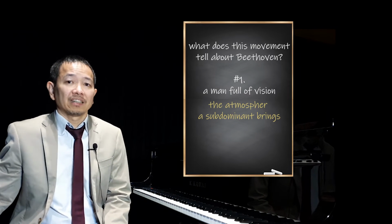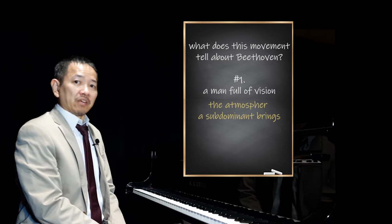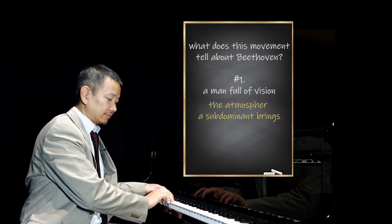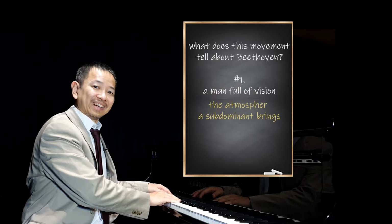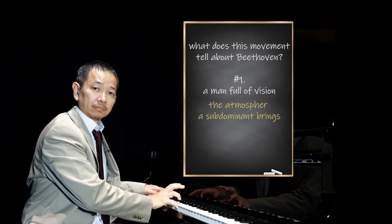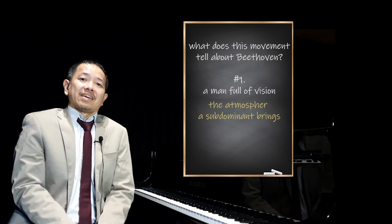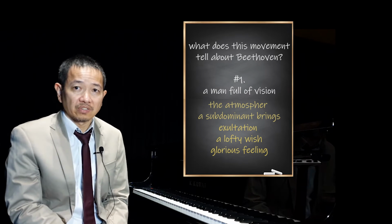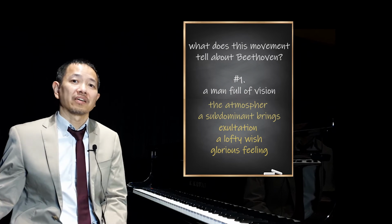The subdominant chord has its distinct quality, and let me give you a simple example. Let me play a simple harmonization of this famous song, and tell me when the subdominant chord arrives and what atmosphere it creates. Here is the subdominant chord. To me, the chord is like saying more than just a happy birthday, but there is a sense of exaltation and a lofty wish for a long, glorious life.